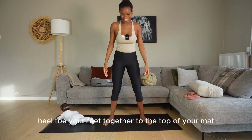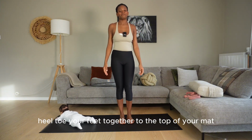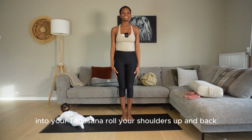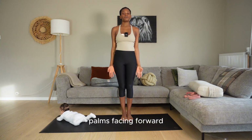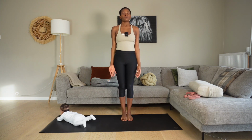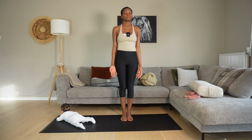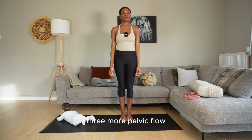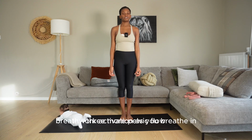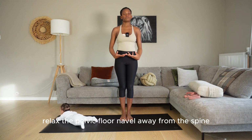Heel toe your feet together to the top of your mat into your Tadasana. Roll your shoulders up and back, palms facing forward. Close your eyes. Return to your breath. And more pelvic floor breathwork activation. As you breathe in, relax the pelvic floor, navel away from the spine.